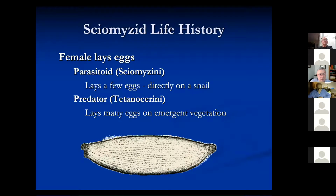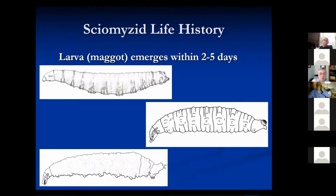The life histories vary between the parasitoid Sciomyzinae and the predator Tetanocerinae. The Sciomyzinae lay only a few eggs, many on the exact species of snail that the larvae will need, although some do just scatter them on the forest floor. And I say that because most Sciomyzinae are more forest or shade-loving than open marshland. The Tetanocerinae lay as many as 100, 200 eggs on emergent vegetation like cattails. And when they mature, they come out of the egg and just drop directly into the water.